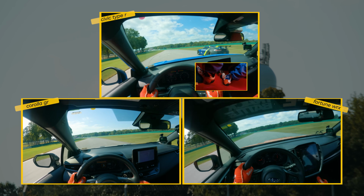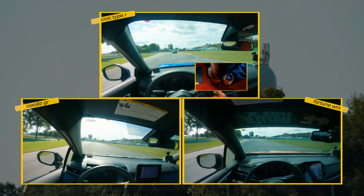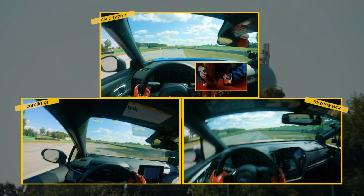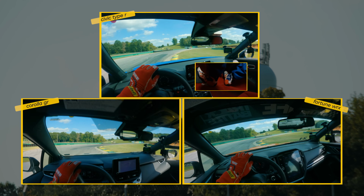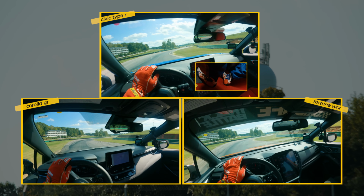So the Civic was easier to turn in than the other two cars. The GR is set up to inherently understeer from the factory, and it was by far the hardest car to get to turn in of the three. So the Civic makes it much more apparent through turn 4 how much crisper the turn-in is, because I can get to the apex so much quicker. Where I have to wait quite a bit longer in the two all-wheel drive cars, this is where the Civic really starts to pull away.